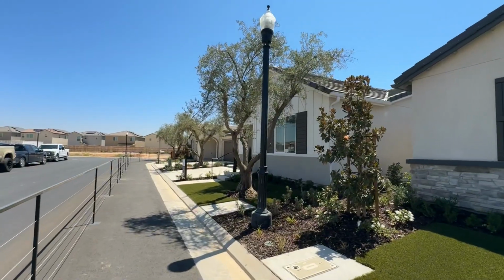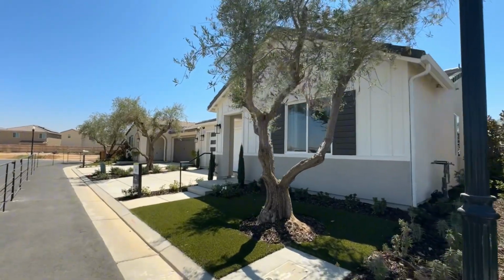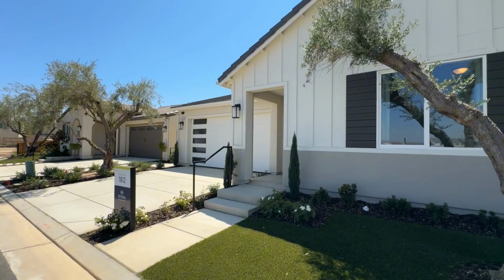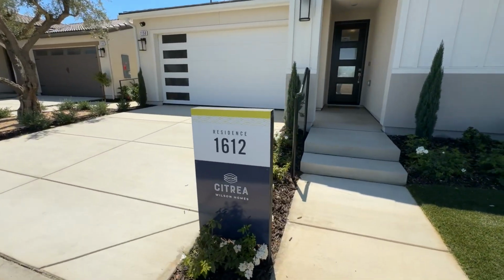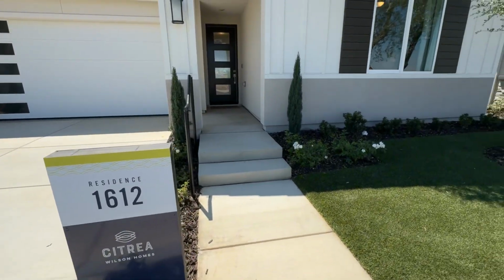All right. We are heading to the 1622, which is right next door. It's basically a very similar home, just with a 4th bedroom, a little more living space. All in all, it's super nice as well. Again, this is the 1612 actually. This is the residence 1612. That's the floor plan. That's the square footage.